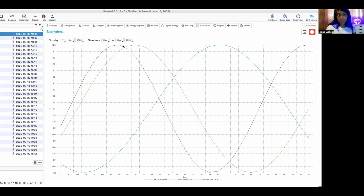So for the physical cycle, when it's up, this is a really good time to move your body, a really good time to work out. When your physical cycle is low, this is a time to bump up your self-care and really listen to your body. So if you go to the gym and you feel like, I'm kind of tired, I don't want to do another rep, listen to your body, because if you push yourself, you're more prone to injury or illness. But when it's up, this is a good time to push yourself, go a little harder, and that'll feel good.